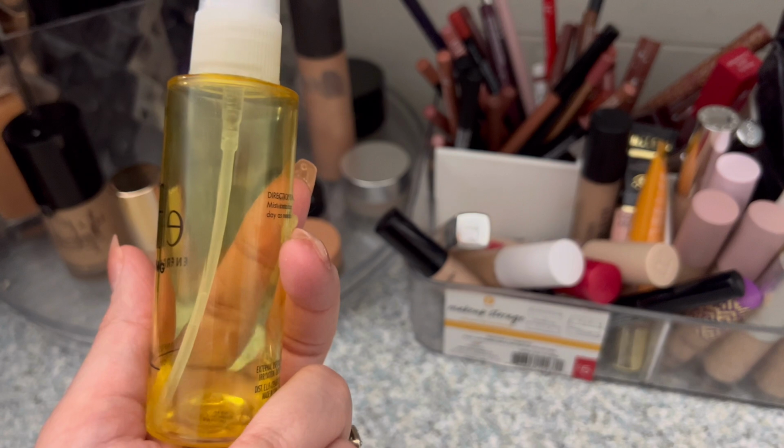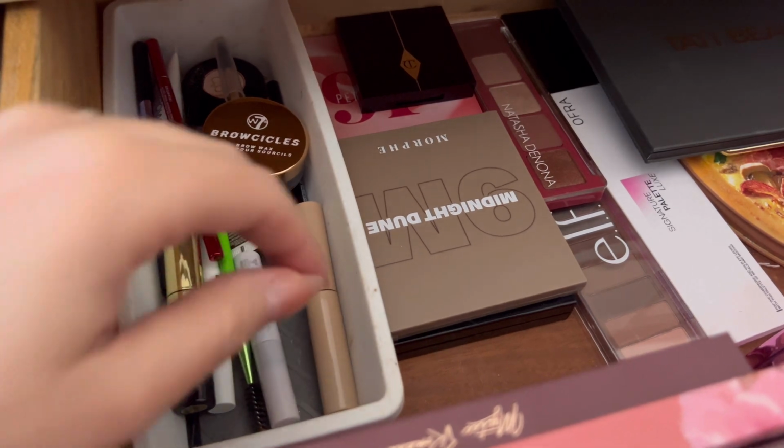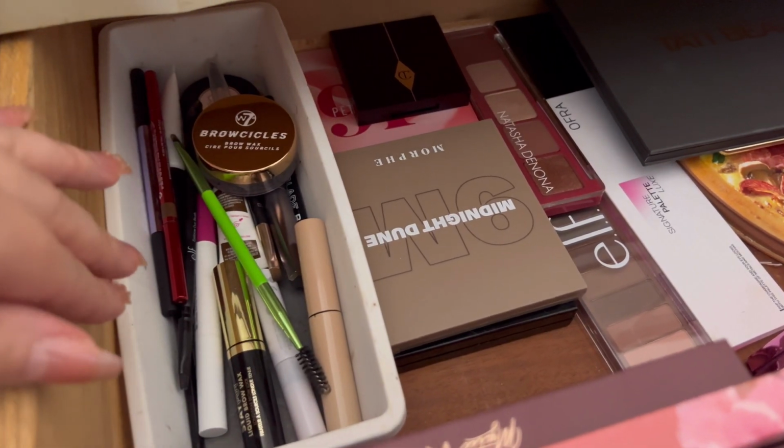This one's pretty good, but I really flew through it. I really like it, so I'm going to grab that while I'm here. We're now in the eyeshadow eyebrow drawer. Let's see. Oh my gosh, they are so loud.